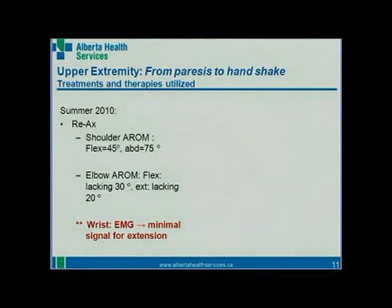And very importantly, at the wrist, there was minimal signal for extension, as I was telling you at the beginning, even if it was not a palpable contraction. And that was a beginning for us to use the EMG biofeedback.